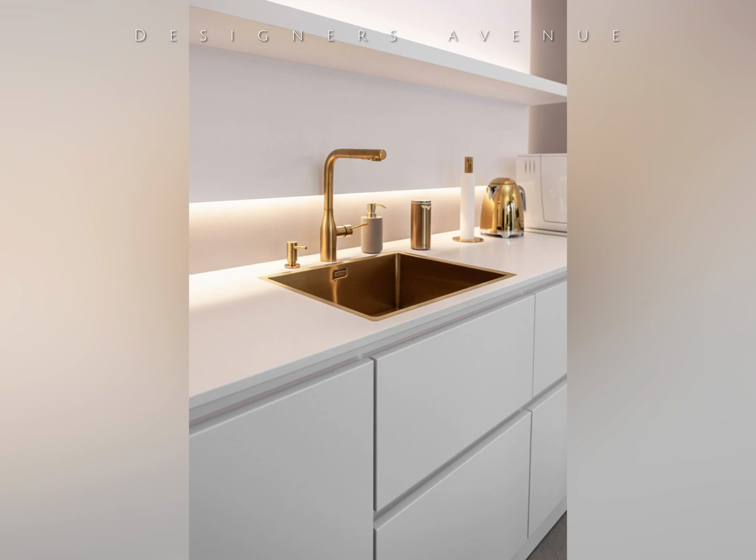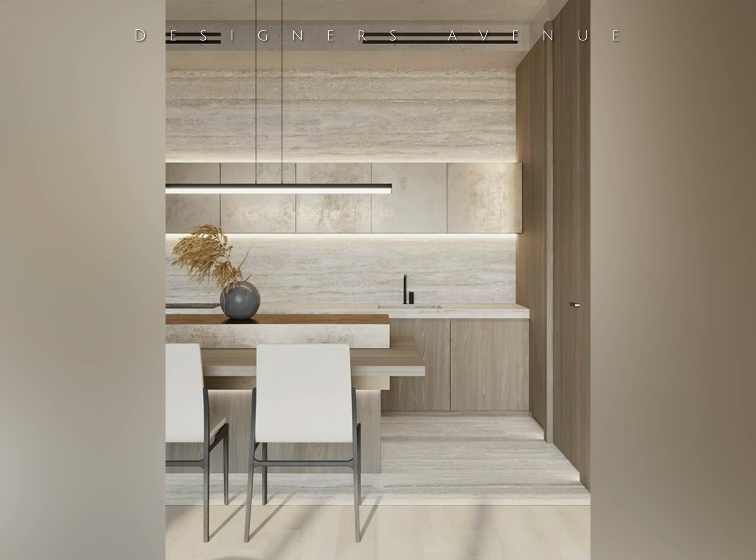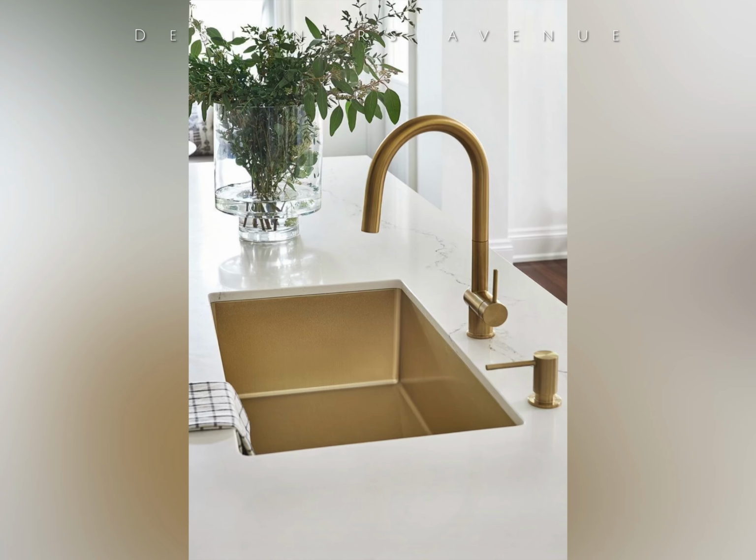8. Statement lighting. Lighting plays a crucial role in any kitchen, and in 2024, it will take center stage as a design element. Statement lighting fixtures, such as oversized pendant lamps or intricate chandeliers, will add a touch of drama and luxury to the space. Incorporating dimmable LED lights under cabinets and within shelving will not only provide practical illumination but also allow for creating different moods and atmospheres.